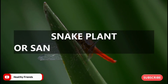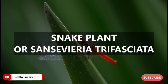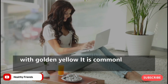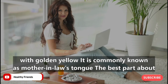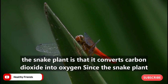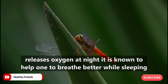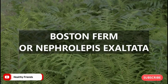Number 4. Snake plant or Sansevieria trifasciata. The snake plant is a succulent with long tough pointed green leaves, often edged with golden yellow. It is commonly known as mother-in-law's tongue. The best part about the snake plant is that it converts carbon dioxide into oxygen. Since the snake plant releases oxygen at night, it is known to help one to breathe better while sleeping.